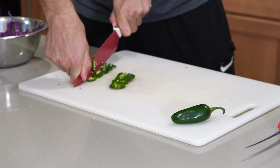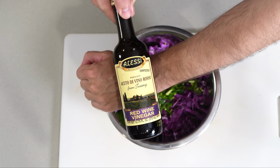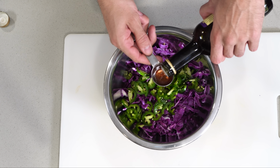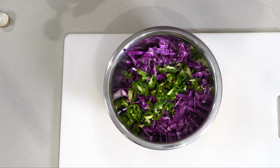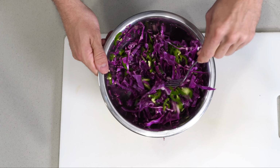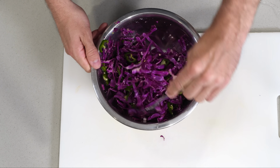Then put your cabbage and jalapenos in a mixing bowl, and we're going in with some red wine vinegar. 3 tablespoons of that red wine vinegar, and if it's still a little bit dry for your taste, you can add an extra tablespoon in there. And finally, finish it off with 1/4 teaspoon of salt. Then just mix it up, and then pop it in the fridge.